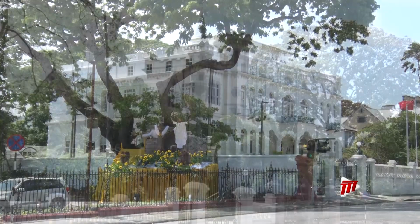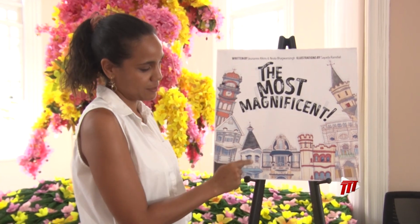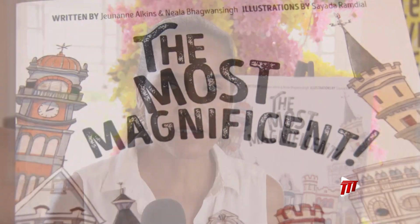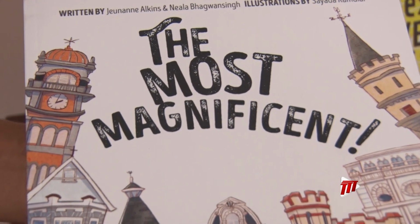Captivated by their beauty, architecture and history, one local author thought it important enough to make learning about them even more relatable to children. Meet Jeunanne Alkins, who decided to give life to each of the Magnificent Seven structures and put together a book about it.